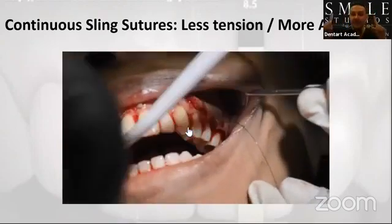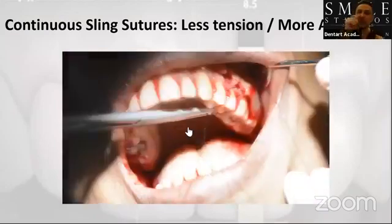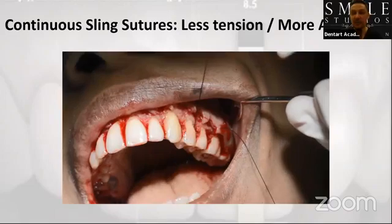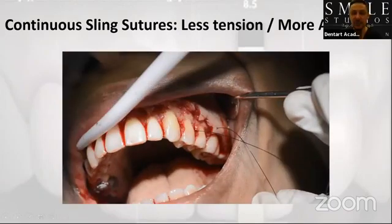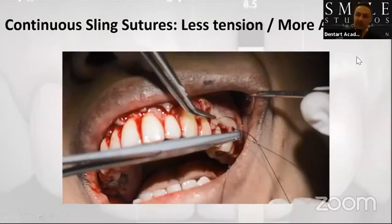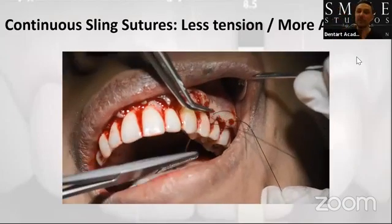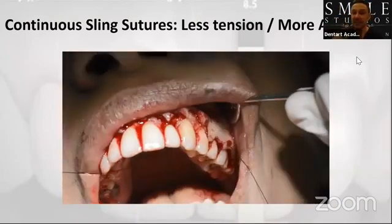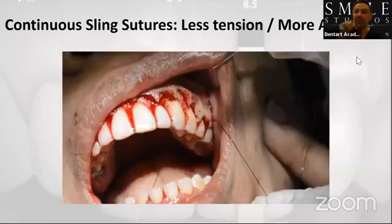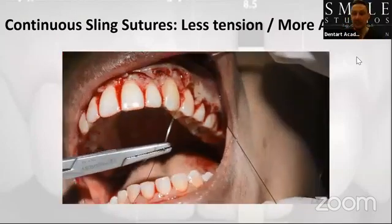If you open a flap from 5 to 5, it's not easy to make single interrupted sutures in all the areas. Here, we like to use the continuous sling suture. In this continuous sling suture, as you can notice here, I jump from one papilla to another, and by doing this, I put less tension on the papilla, and it is more aesthetic for the patient, and he can go home without any knots shown in his mouth while he's smiling.